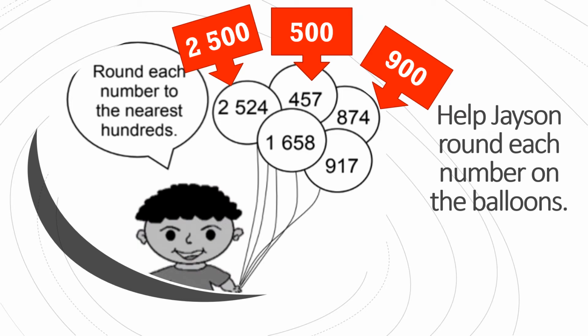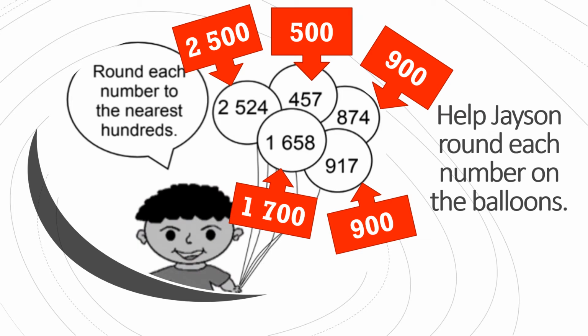917. The rounding digit is 9. Next to it is 1. Is it round up or round down? Fantastic. It's round down because the digit at the right is 1. It's less than 5. So the final answer now is, of course, 900. And then, the last balloon is 1,658.